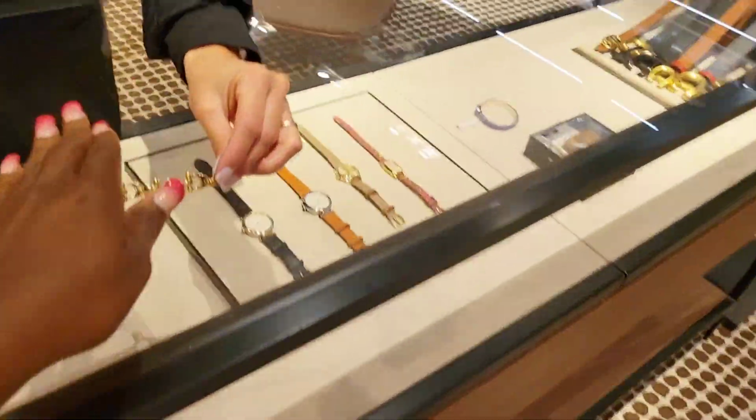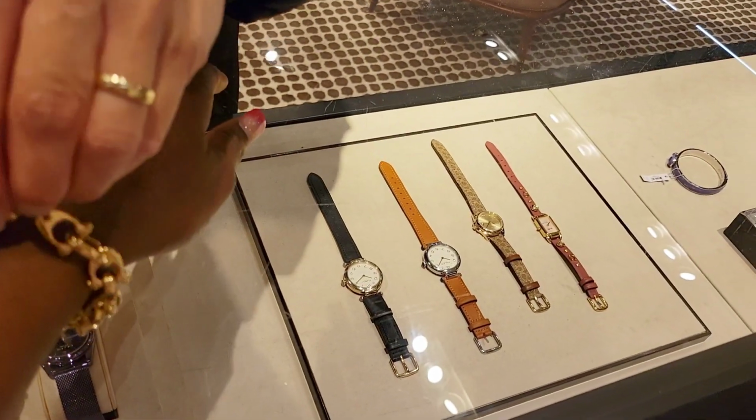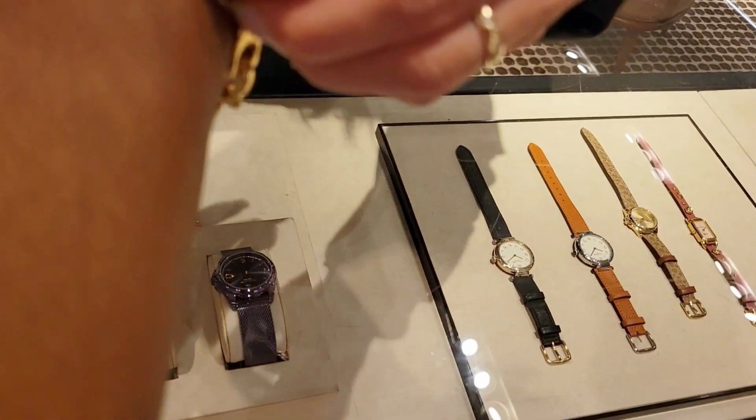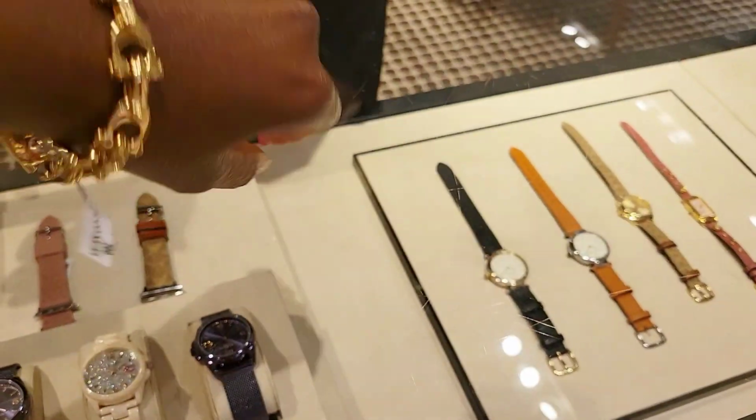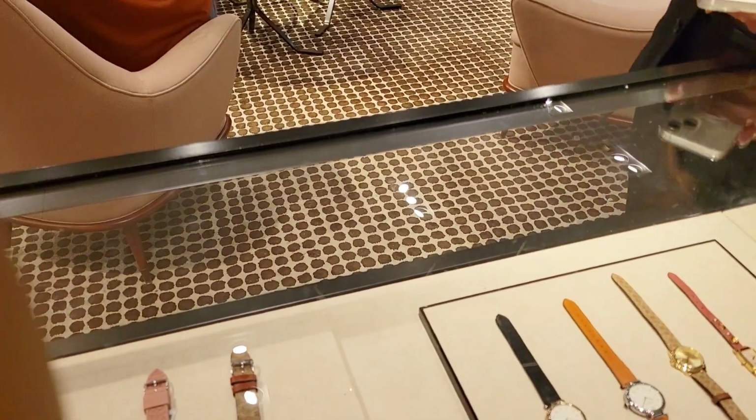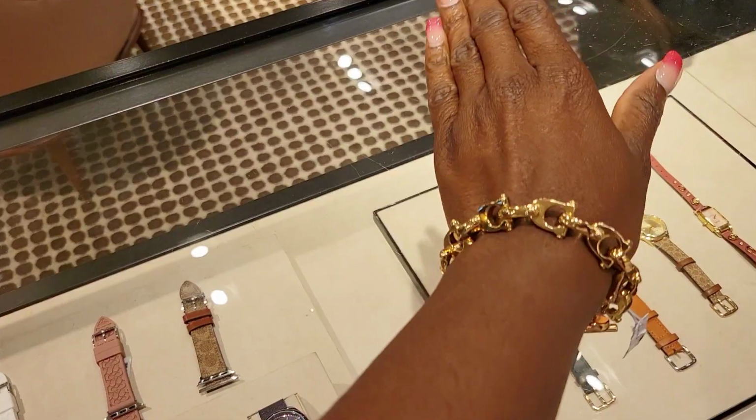I tried on this beautiful sea chain bracelet, because it caught my eye. Sadly, it wasn't on sale, and I really wasn't willing to pay full price for it at $200 Canadian.